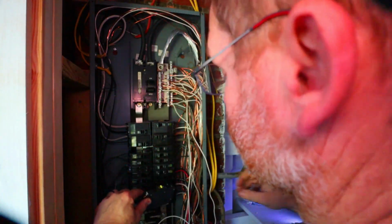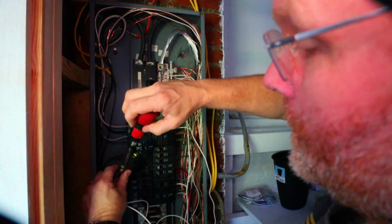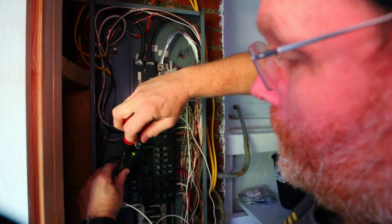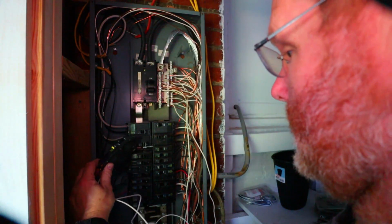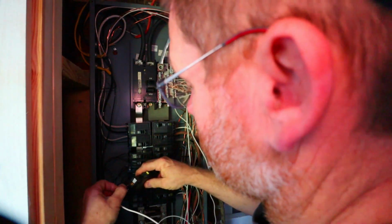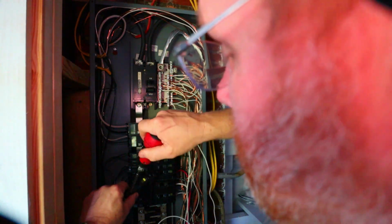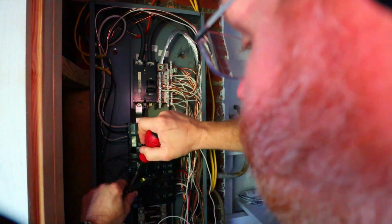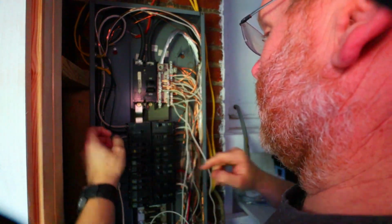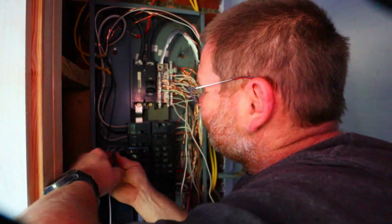Now, if you're going to do that like I'm doing, moving the breakers up out of the panel, when you put it back into the spot where it goes, you need to double check and make sure that you are tight, because I'm just kind of snugging it up. There we go. Kind of snugging it up, and then once we get it in, I will crank it down the rest of the way.